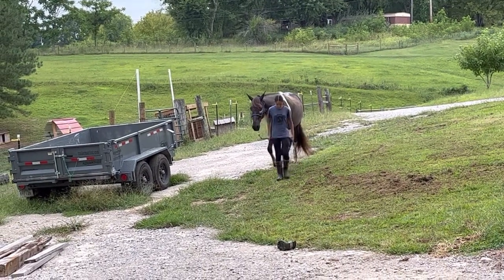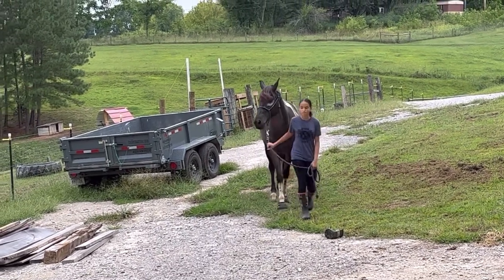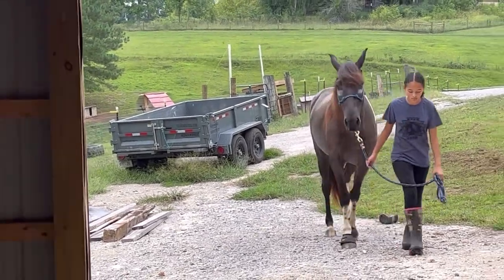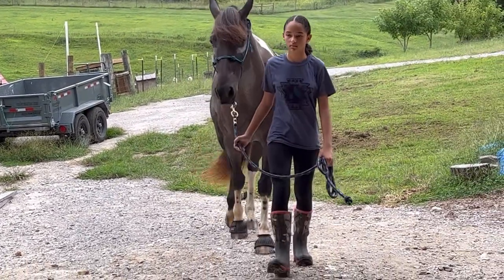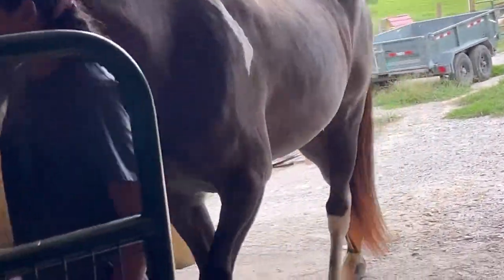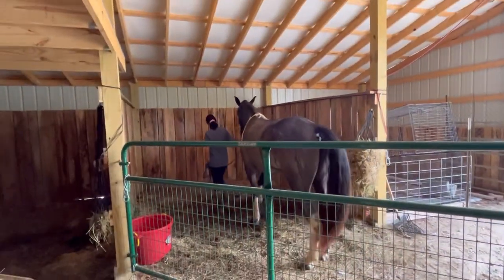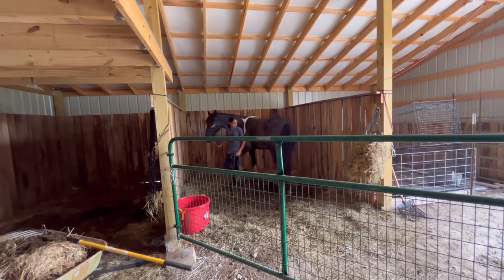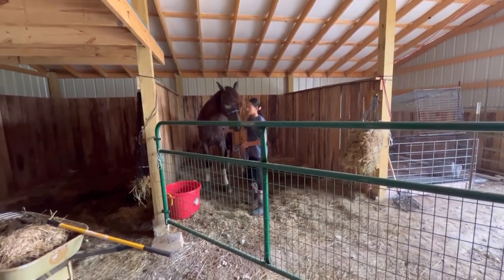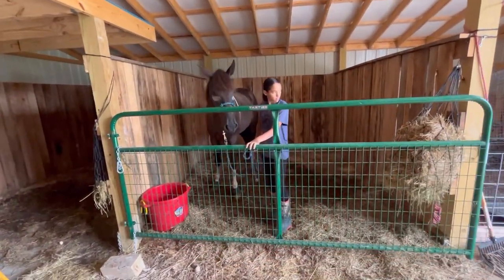That is Zeke. We're not sure what happened, but he is limping. Either he dislocated his hip. We have an appointment with a vet. He's going to go to the vet here shortly. He's not very happy to be in here because there's fresh grass in the pastures and he's not getting any.